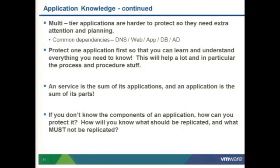So we start talking about protecting services with recovery plans that represent those services rather than individual applications. So then we can go back to the business and justify what we've done with that environment and where we're going with this.